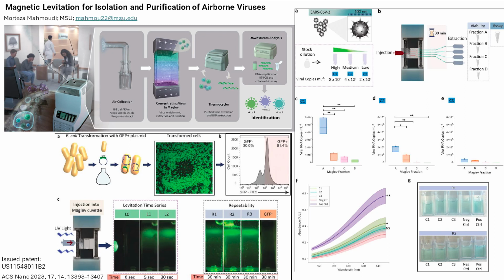I will discuss the methodology we have been developing over the past couple of years for the isolation and purification of airborne viruses. As you know, detecting viable viruses in the air is crucial for evaluating the health risks they pose. Numerous methods have been developed to purify and detect these viruses, but many of them require extensive processing time and often face limitations such as the insufficient collection of viable viruses.